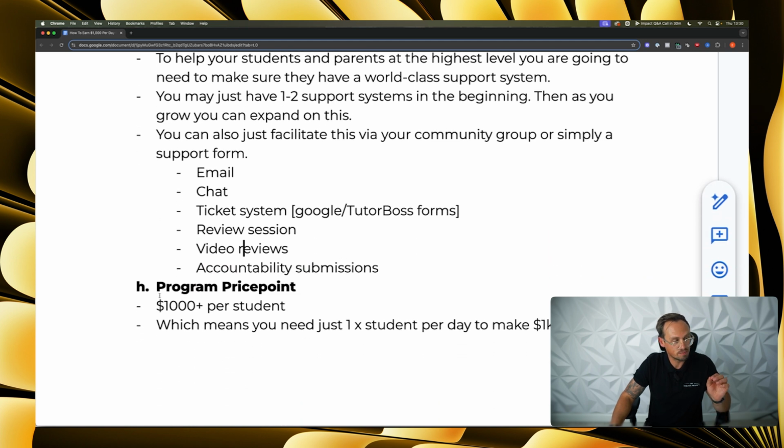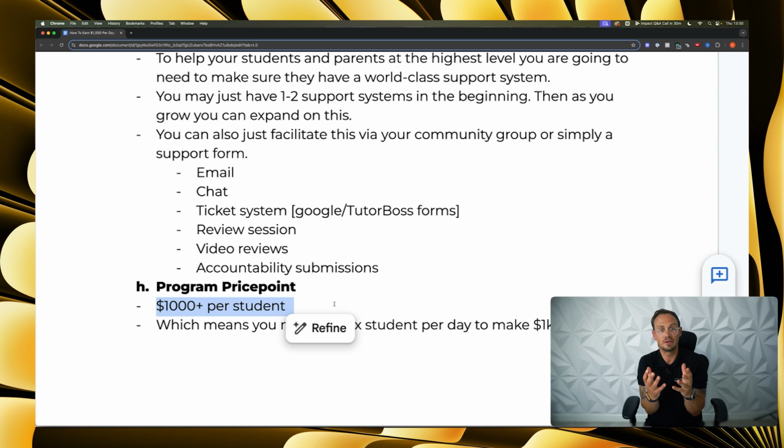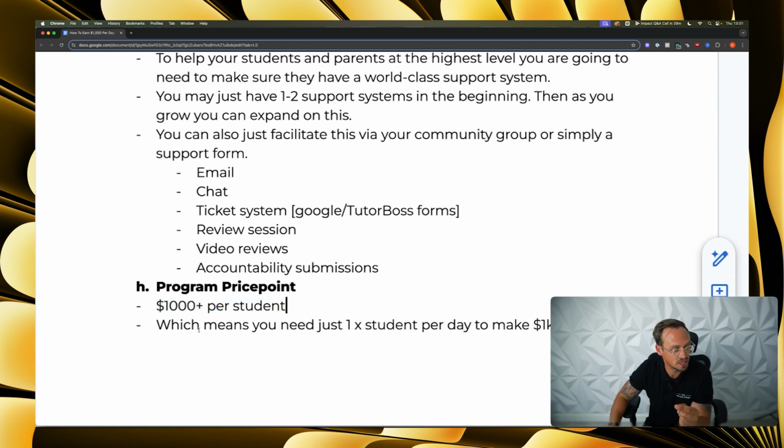And then, in terms of the price point, you can see the value in it. This isn't just tutoring lessons. This is over 12 weeks. You get all of this. And so you can easily charge $1,000 per student for this, right? Which means you need just one student per day to make $1,000 per day. Okay. Now, of course, you can charge way more than that as well.